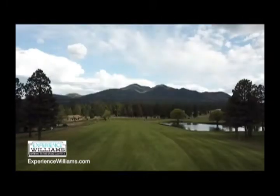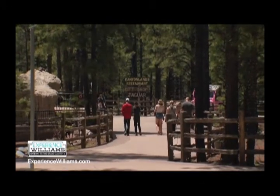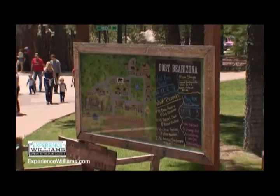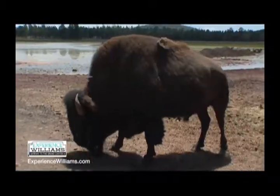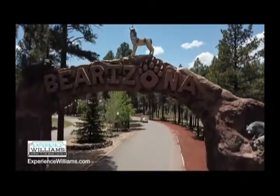Golfers can play some of the most beautiful courses Arizona has to offer. Williams is a dream for the outdoor adventurist. If wildlife is your passion, you'll discover a whole new world along the roads and trails of Arizona Wildlife Park.